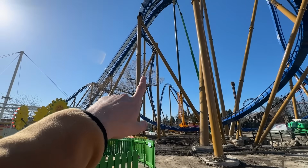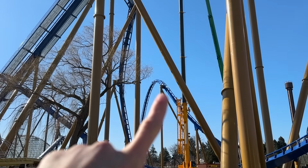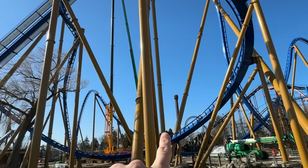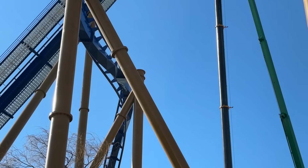I just found something that I'm really looking forward to is this inversion right here. You're gonna be coming down off of this and then swoop up in and do a quick twist down in this helix. That's a pretty unique element right there.